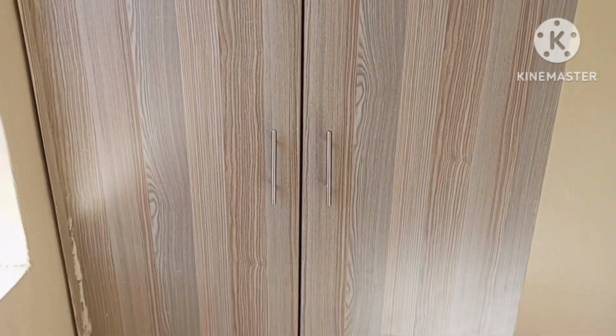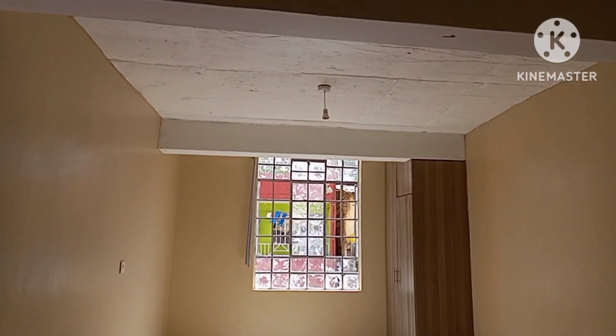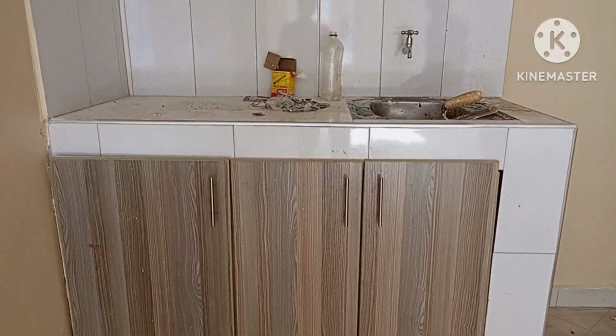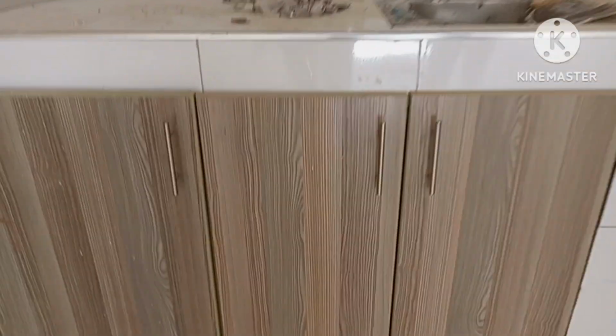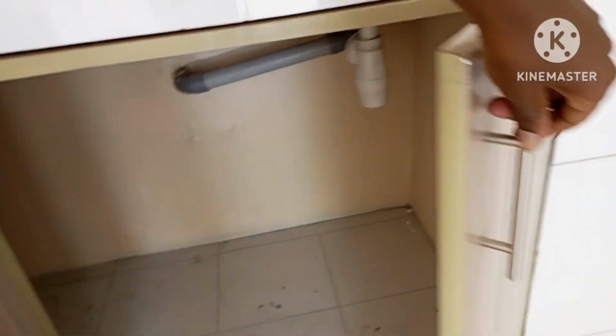So really quick, we check the other unit that is going for 10K. This one they have cleared a bit. So this one has the best lighting. It has the best setup. It was set in a corner. The door is on the side. I really loved this one, but unfortunately, this one has already been occupied.